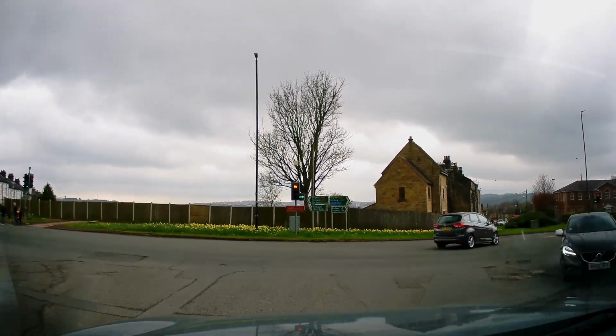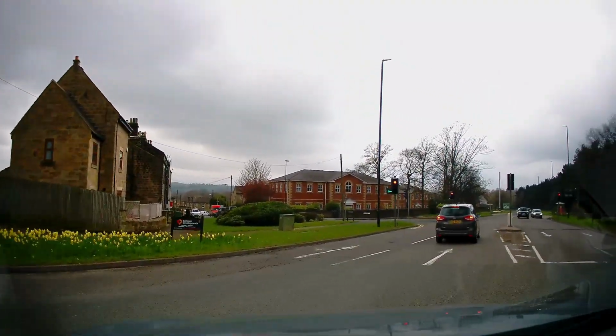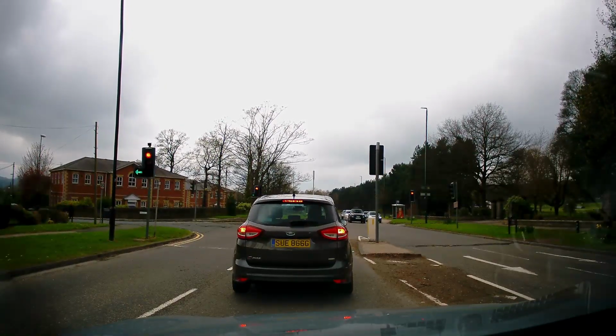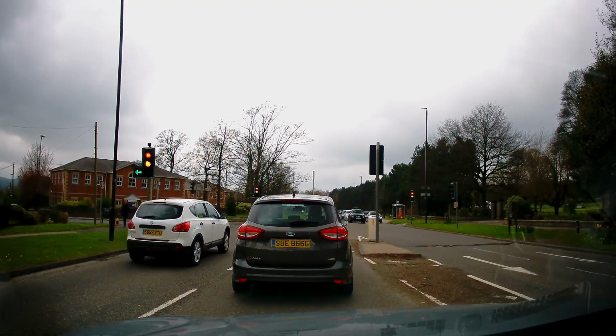Now what I'm going to do is I'm going to keep in the right hand side lane and not move into the left. Usually you'd move into the left, but if I keep here, if anyone's turning left, they can turn and I'm not holding traffic up, because on my sat nav it's telling me I'm going to go ahead, so I wouldn't have to do what the white car's doing.